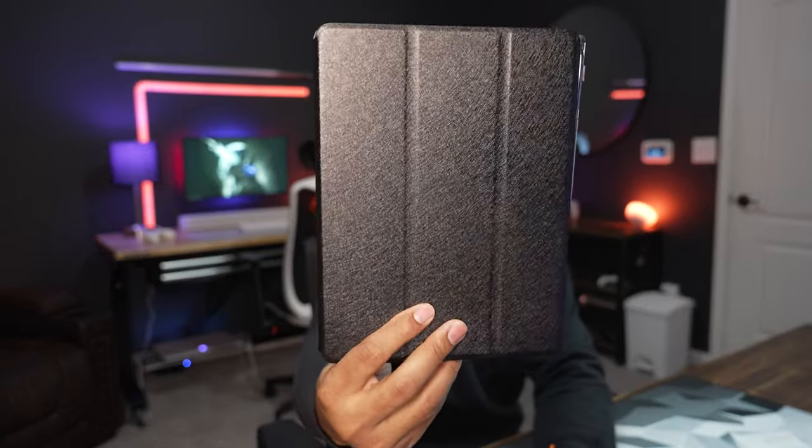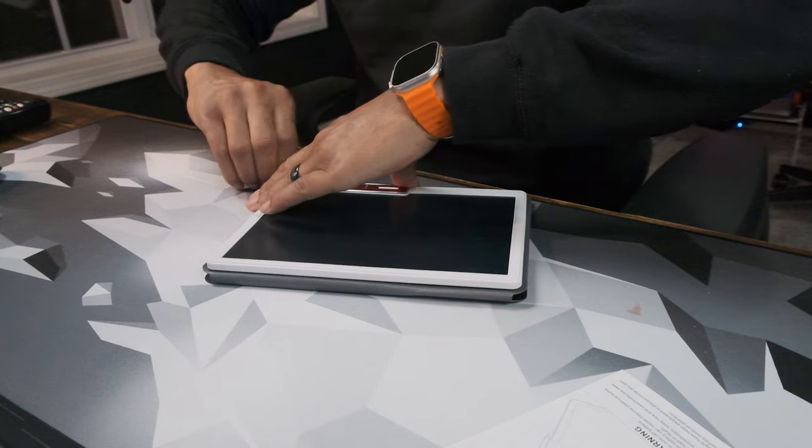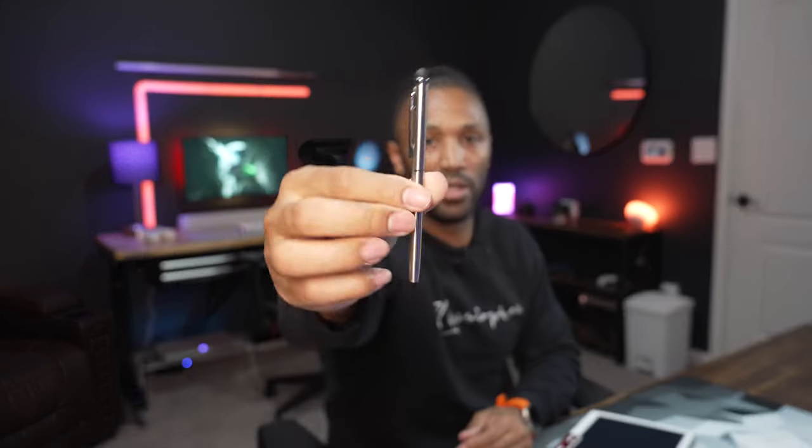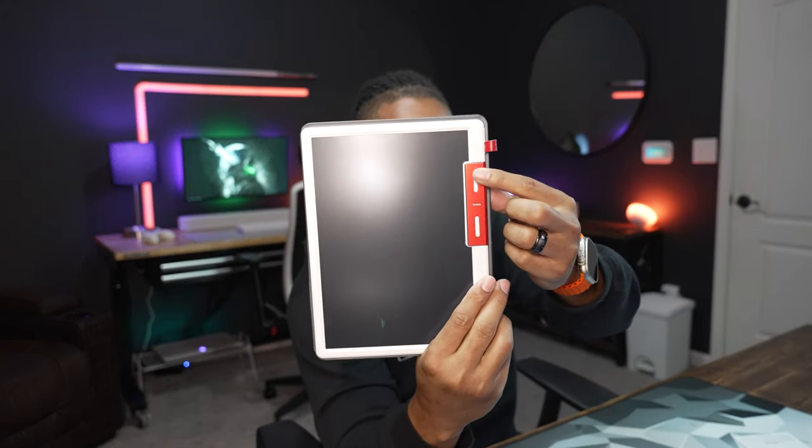This folio, which you can fold, and it looks good, right? Protects it. It has this executive style. I keep saying executive. Ouch, that hurts. I don't remember if it said that on the thing, but this is actually a pretty high quality pen. Like, it's not cheap at all. This one has buttons on it and a light indicator.